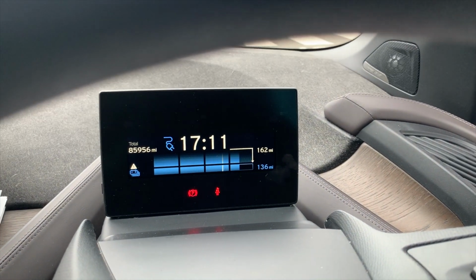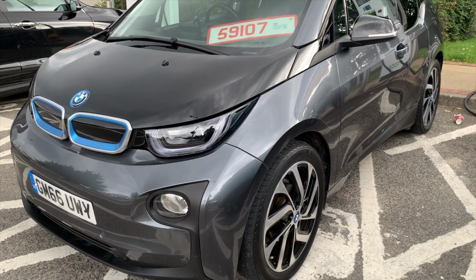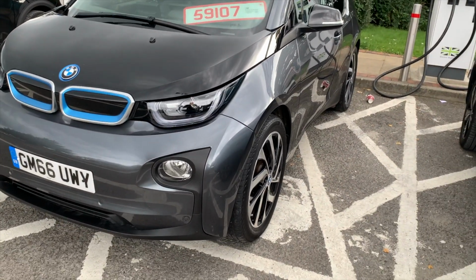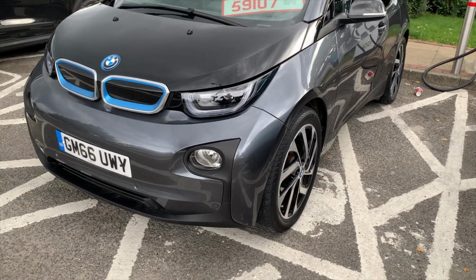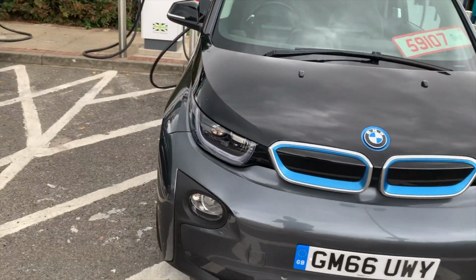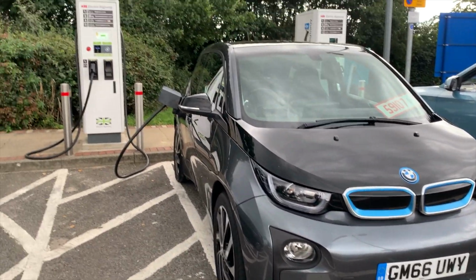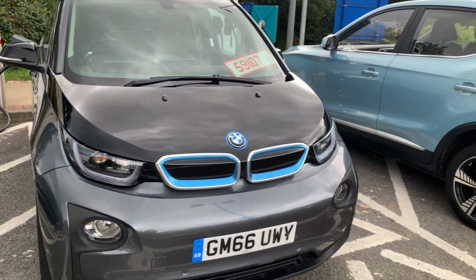Now back to this car, let me jump out and tell you a bit about it. I don't have a microphone, so this might not work, but we will try our best. So here we are, still charging away. Probably need to leave in about 5-ish minutes because we're approaching 95%. But these grid serve chargers are working great.